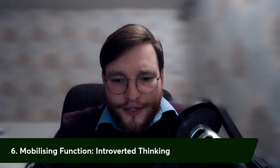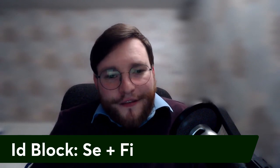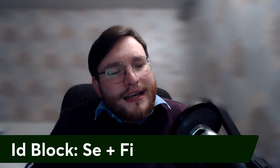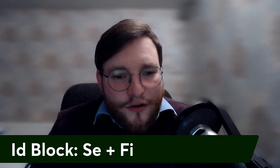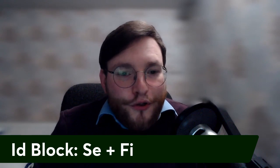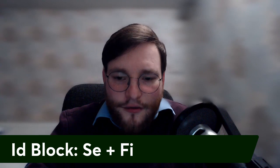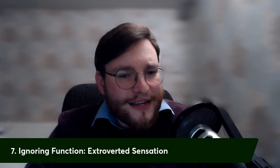Okay, so now we turn finally to the id block. So this is an area of strength again for an ISFP, not weakness, but it's not valued. It is something which is kept quite private for the ISFP. It's not something which they tend to wave around or push onto their environment. So two parts to this. Again, we have, first of all, the ignoring function. So you think of SC and FI together.